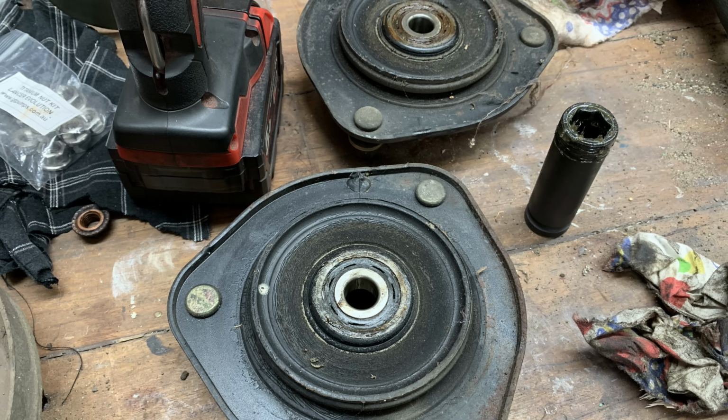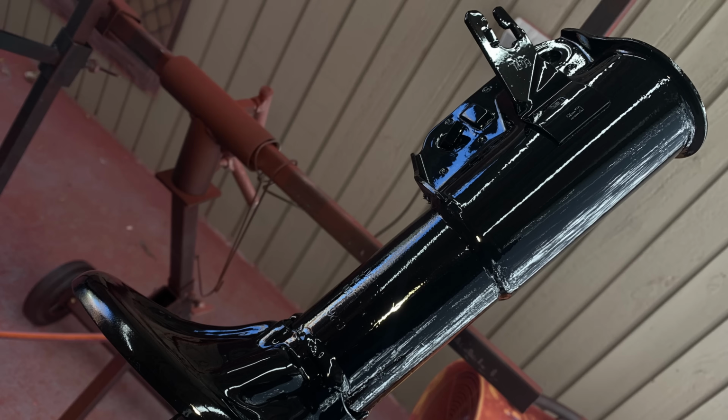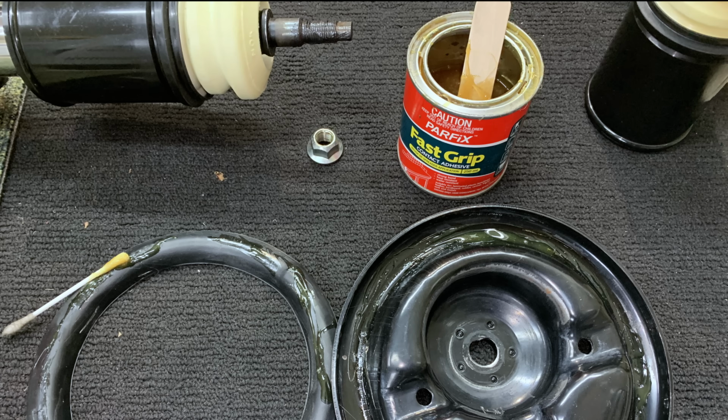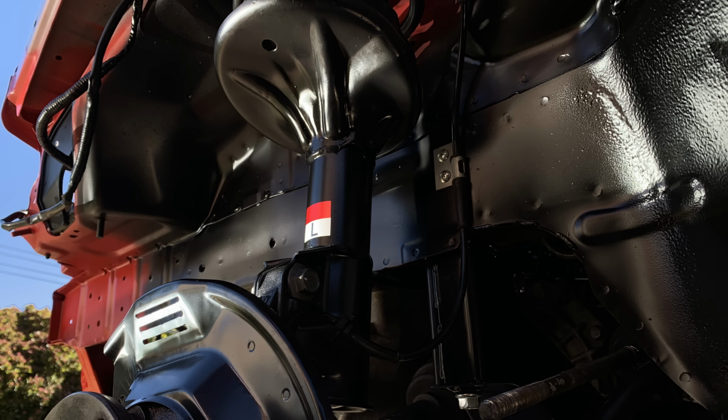I dismantled the struts and scuffed them up with red Scotch-Brite and painted them with a Director Metal 2K satin black paint. I replaced the bump stops and reassembled the struts and applied new decals.